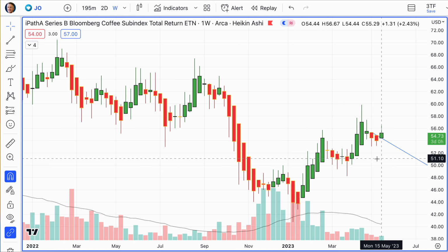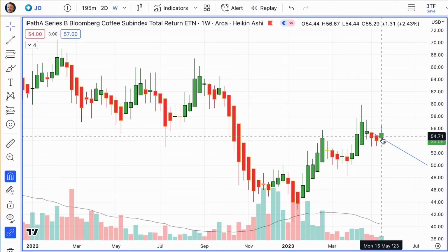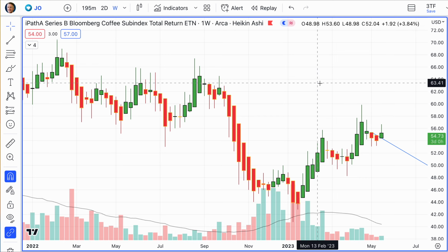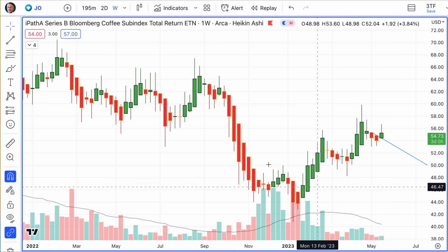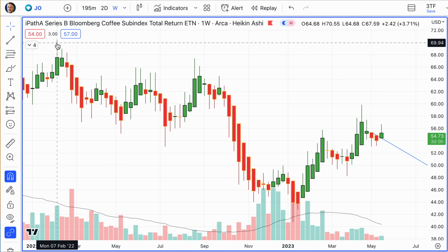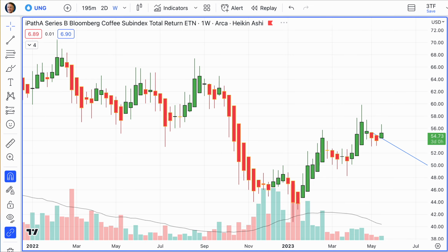What about coffee? Well, we saw where coffee most recently peaked back on the week beginning the 17th of April, then started trending down, popping up some this week for the day, down 1.16%. I like coffee. I don't want it to be super expensive. Nowhere near the most recent highs back in February of 2022, the most recent one on the screen there.